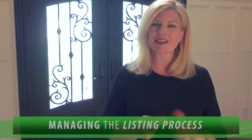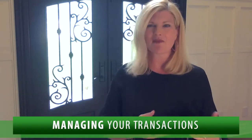Second one is managing the listing process. You can set up templates of checklists of things that you do for every listing, and move the card along into different lists as it changes and evolves in the transaction. The third thing that's great, touched on it before, transactions. Same thing as listings. You can have checklists preset. If you have an assistant or a coworker that you share business with, you're able to communicate with other people through the board.